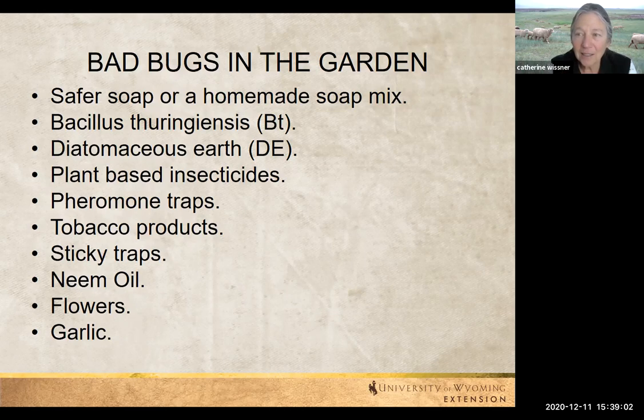There's various tobacco products out there. You can actually take tobacco and sprinkle it on the plants or on the soil and water it in if there's like fungus gnat problems that work for that. Sticky traps, I like to use yellow sticky traps to kind of scout for bad bugs. And a lot of times I unfortunately catch a lot of good guys in there too, but it's a fun quiz to take a yellow sticky trap and take it into the extension office and go through the books and try to figure out what bugs are all stuck on that.